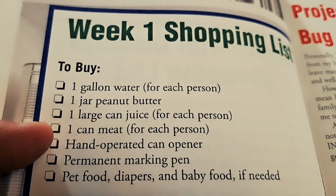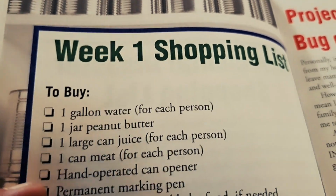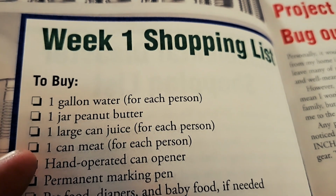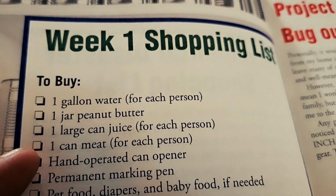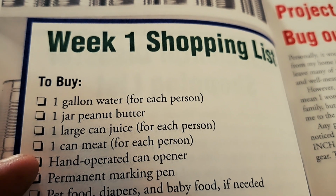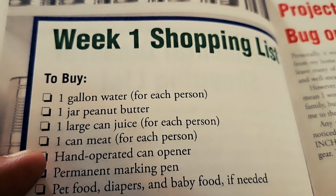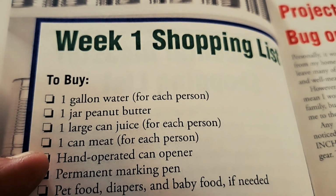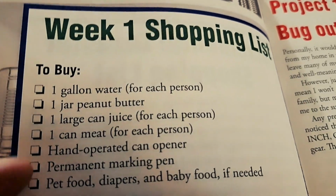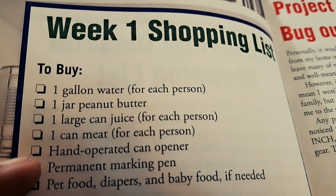There's tuna, Spam, corned beef hash, salmon, well, good old chipped beef on toast, corned beef. There's potted meat. There's so many different kinds of canned meats. Sardines. Be creative. Chicken, pork, hams. Mix it up just in case you don't have enough time left before we have a real SHTF.